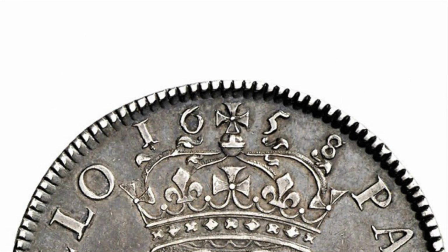The die used for this crown here was made in 1657. The date has been visibly changed to 1658. The die was made by famous die cutter Thomas Simon.